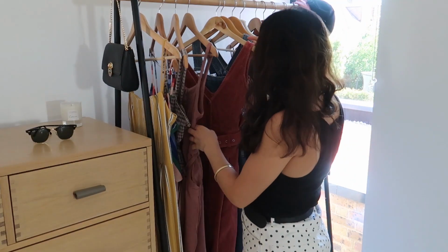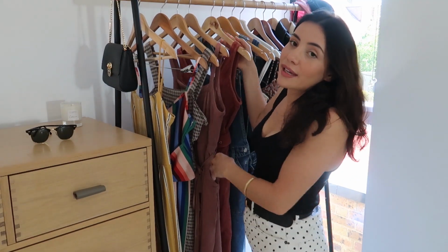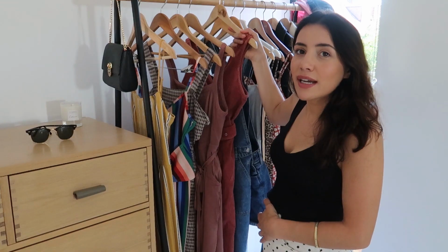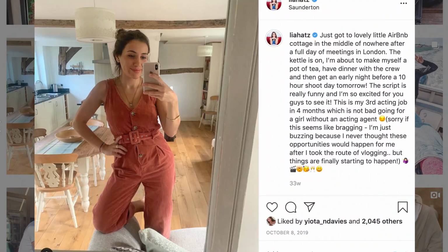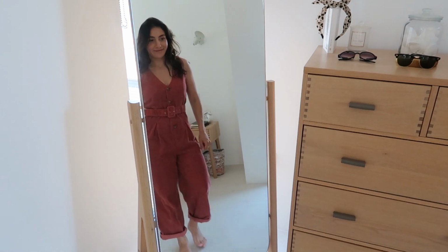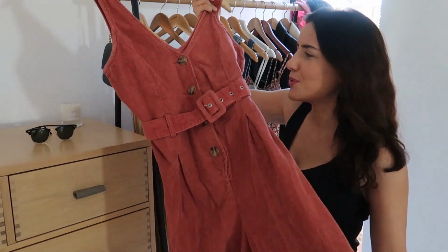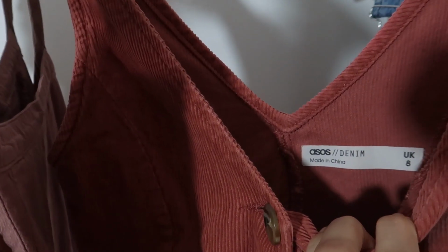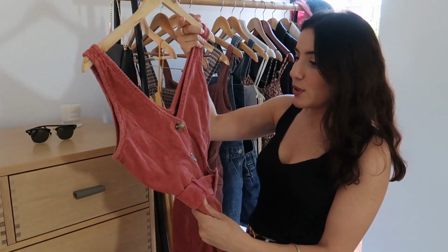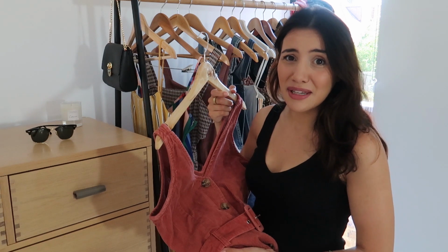Moving on. Oh, I love this one. Okay, so this is not for summer at all. I wear this a lot through autumn and winter in England, going into London, wearing my corduroy jumpsuit or romper. This is from ASOS, and I always get compliments when I wear it, which is so great because I didn't think it was anything that special.